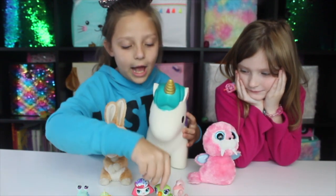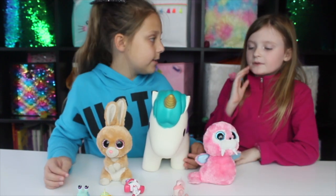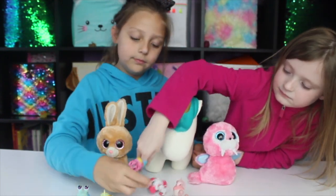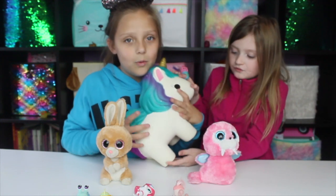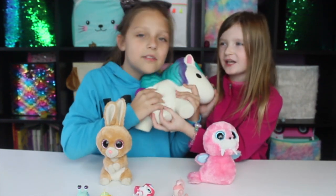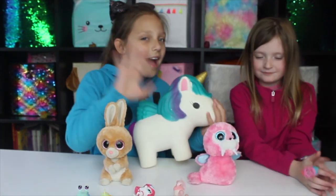My favorite LPS would have to be this little bird. He's adorable. Jay, what's your favorite LPS? Jay's was this little poodle. And our other favorite is this humongous one. Guys, when you see it up here, it looks like a marshmallow, and it smells like a cake. Yeah. So bye.